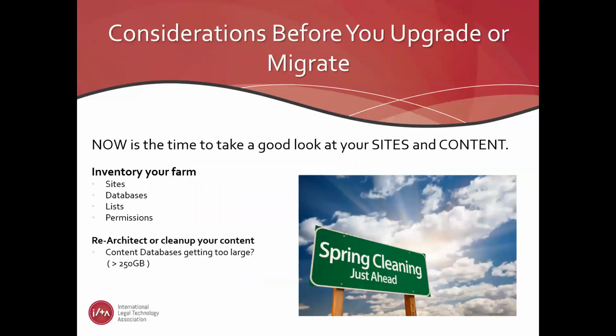So, some considerations before your upgrade or migration. Anytime you're making a big shift like this, that's definitely a logical time to really look at your world. What do you have for sites? Do you have a number of sites out there that just aren't being used anymore? Delete those, get rid of that. It's always the best policy: don't move your junk. Don't take your trash from one area and keep your trash in the new spot. If you don't need it, get rid of it. Don't bother counting that as content that you're going to bring across.